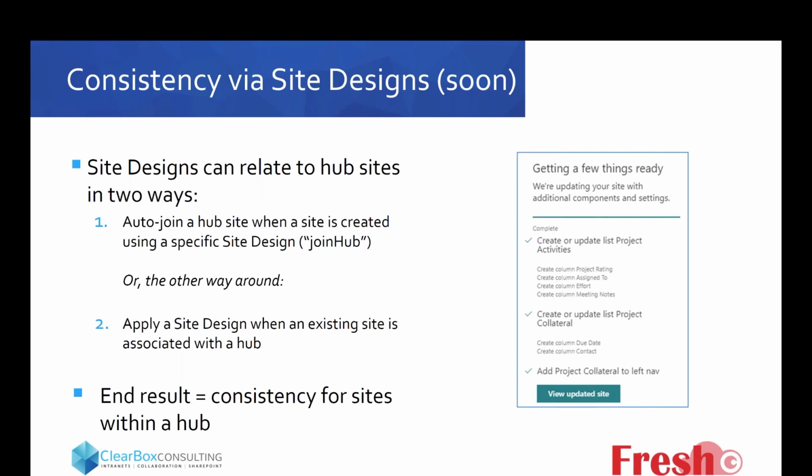And it works the other way around too. So when a site is associated with a hub, I can apply a site design then, and this is where I've got the option of perhaps adding some tools into the site, whether it's lists and libraries or content types or navigation, just anything that really needs to be added to the site to make it consistent with the other sites within the hub. So this is really quite powerful if I've got a certain set of templates and widgets and functionality that all the sites within a hub should be capable of.